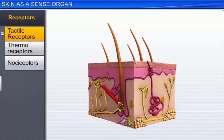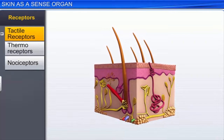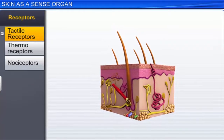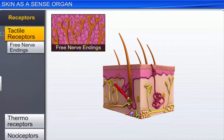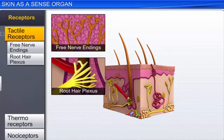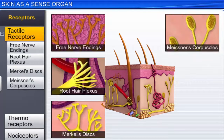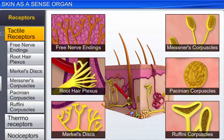The touch or tactile receptors on your skin are also called tangoreceptors and are further classified into 6 types. These are free nerve endings, root hair plexus, Merkel's discs, Meissner's corpuscles, Purkinje's corpuscles, and Ruffini corpuscles.